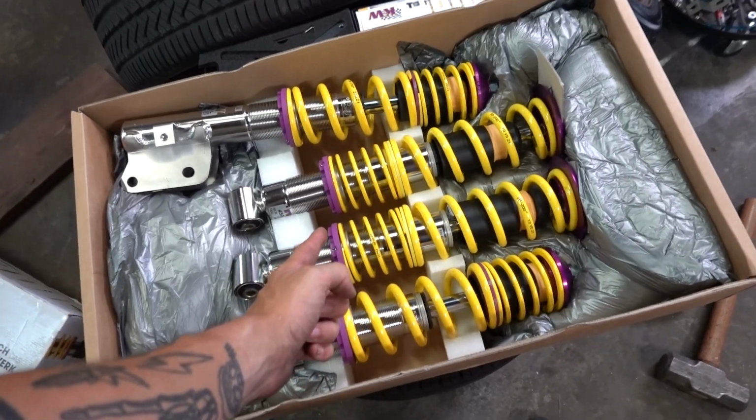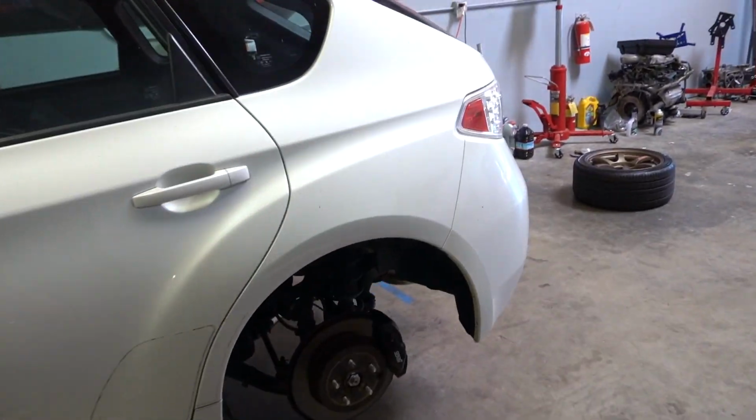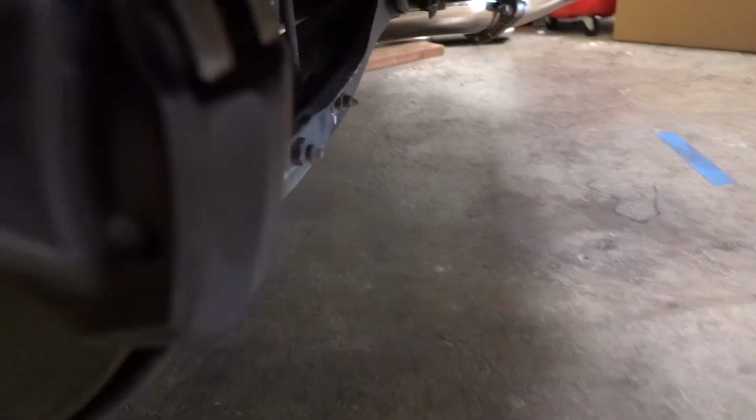All right, guys, first things first, before we can actually install the KW suspension, it's obviously taking out the stock suspension, which is super easy. We just have one bolt down here, and then we do have to actually take out the interior and the trunk. So this is what we're gonna start with to reach the two top hat bolts, which will be right back here. But other than that, the car is pretty straightforward and really simple to do, so let's knock it out.